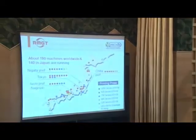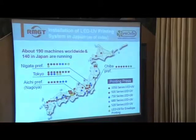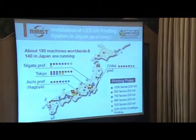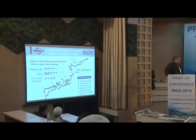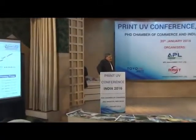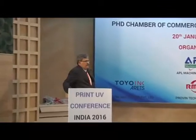Now in 2008, Ryobi was the first one to introduce the LED UV machine in Drupa. Since then, as of today, around 190 brand new machines have been supplied worldwide with LED UV curing system. 140 of these are working in Japan alone, and the balance 50 in different parts of the world. But the number of LED UV installations worldwide is going to increase dramatically in the coming 2 years. As per what I see, 2017 is the year where there will be a very big increase in LED UV installations, whether brand new machines or retrofitting.